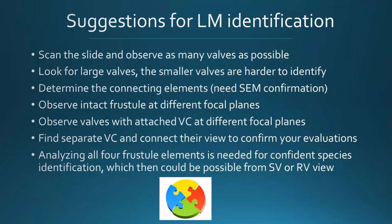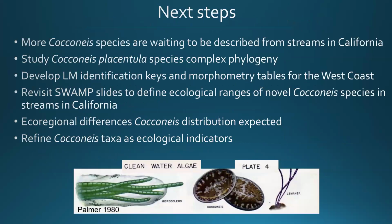And then some suggestions for light microscopy observations. We may go through more details, but the idea is that for Cocconeis, we need to observe all 4 pieces of the frustule. It's like a puzzle, which consists of 4 different elements. First, we need to scan as many valves as possible, specifically large valves, which are much clearer to connect the puzzle, and then we could make more confident identifications only from a valve view.